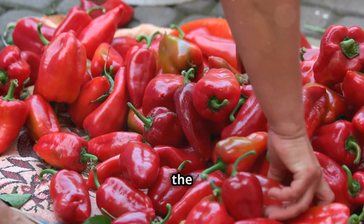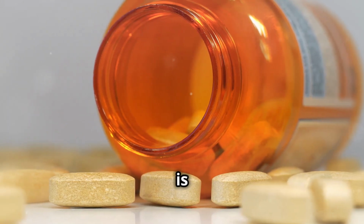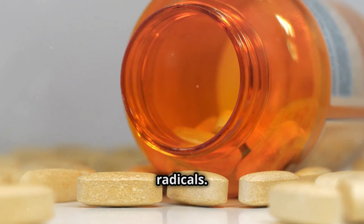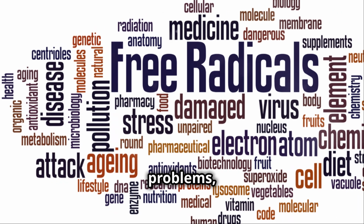These vibrant veggies are not only visually appealing but also packed with nutrients that are incredibly beneficial for your kidneys. One of the reasons red bell peppers are so good for your kidneys is their high vitamin C content. Vitamin C is a powerful antioxidant that helps protect your kidneys from damage caused by free radicals. Free radicals are unstable molecules that can damage cells and contribute to various health problems, including kidney disease.